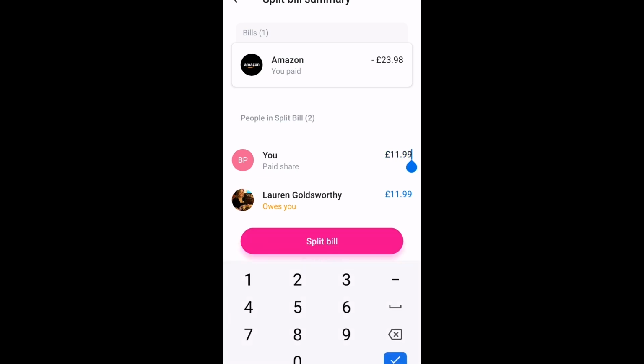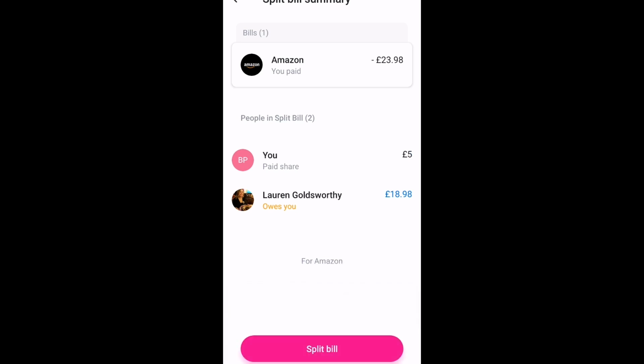Say if I only wanted to pay £5, then I could adjust that, and then it's worked out that Lauren owes $18.98. And then I click split bill. The app then sends Lauren a message, and in her Revolut account she'll get a message to accept this. If she clicks yes, then it splits the bill between us. She can also decline, of course.